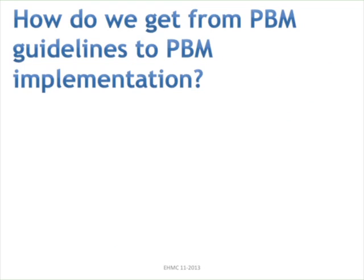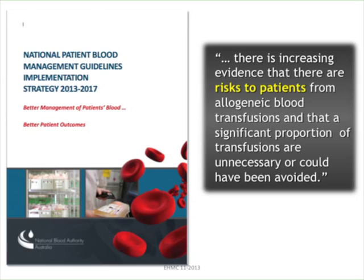We heard already that 7% of physicians follow guidelines. So what needs to be done? Well, again, the National Blood Authority has now brought out this paper, which you can also download, saying National PBM Guidelines Implementation Strategy. And interesting, there's increasing evidence that there are risks to patients.